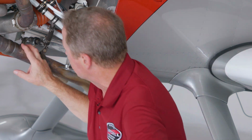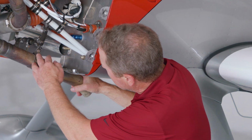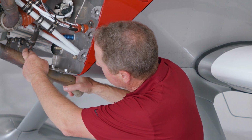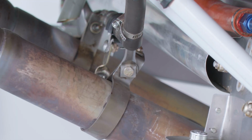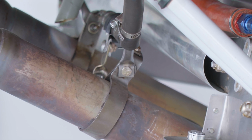Working back on the exhaust here, we also want to grab hold of our tailpipes, make sure the tailpipe hangers are in place, make sure they're solid and not loose, make sure all the bracketry and hardware is connected, and just make sure they're sound. You can do that during a pre-flight inspection, oil change, or a condition inspection at any time.